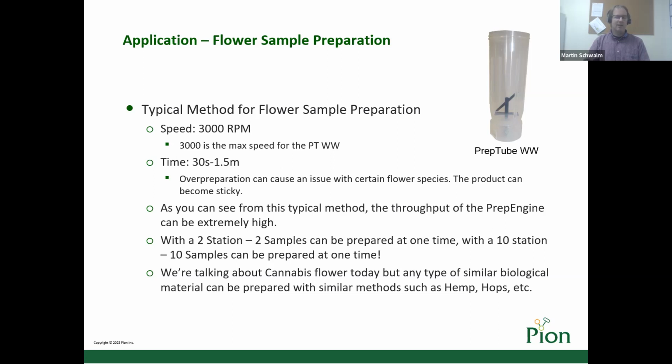The time in the methods is typically only 30 seconds to a minute and a half. And so you can see from this how quickly the samples can be prepared and broken down into small particles to then be used in testing. And keeping in mind that one tube of throughput is extremely quick, but also with a 2-station, 2 samples can be prepared in parallel, or with a 10-station, 10 samples can be prepared at the same time. So this means that the throughput of the PrepEngine is extremely fast, and this is why most customers are selecting it for their sample preparation use. So today we're talking about cannabis flower, but again, any type of other similar biological material can be prepared, such as hemp or hops or other ideas that you may have for the PrepEngine.